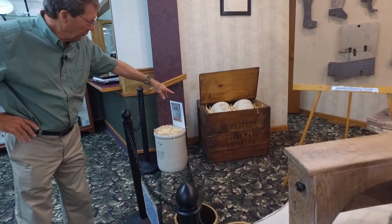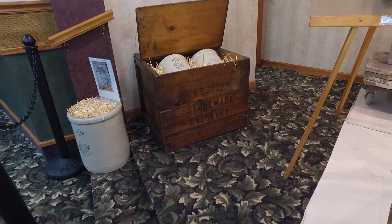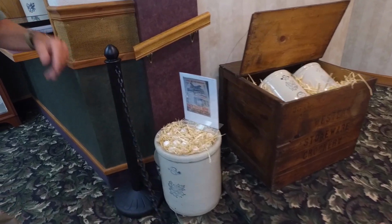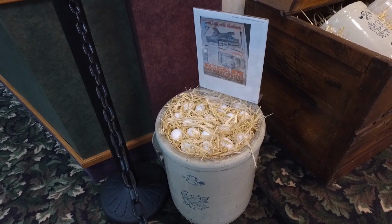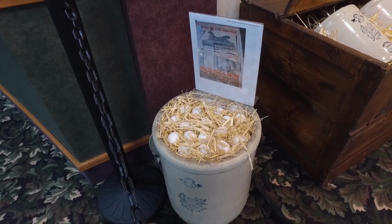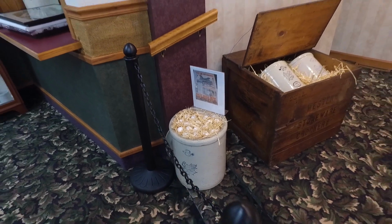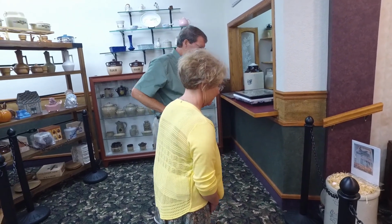There's a perfectly preserved box from Western Stoneware. And here's a look at how some of them would have been used on the farm. Exactly right. And this brags that it will preserve eggs for up to 6 months. No kidding. In there. And I've set eggs out on my countertop, and they've lasted 6 weeks. So I can't imagine 6 months.